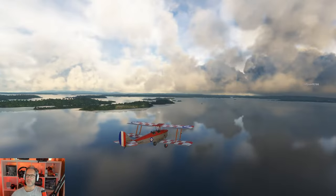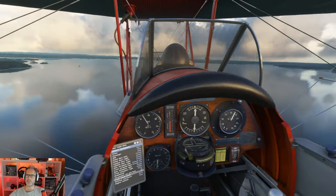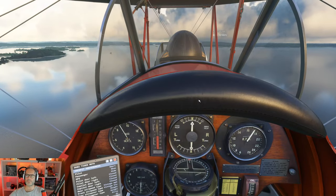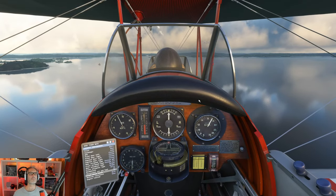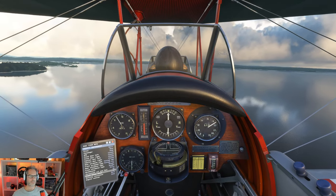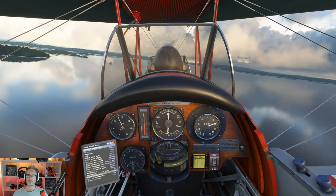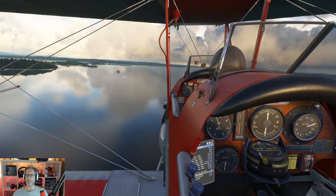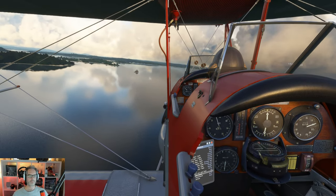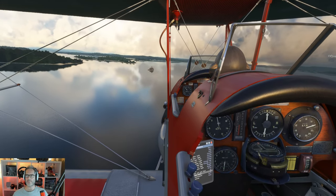I've just noticed something. My engine bay's open. Is that right? Did I see that right? Oh no, it's not. No, we're good. Pop your head out to the left so we can have a look. Fly past this ship here.